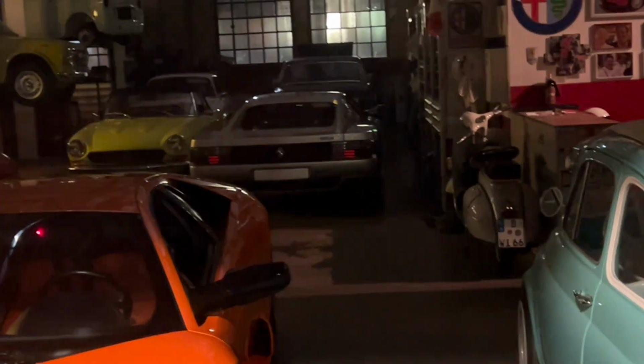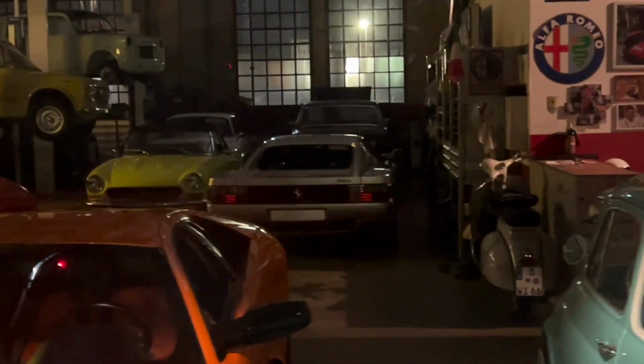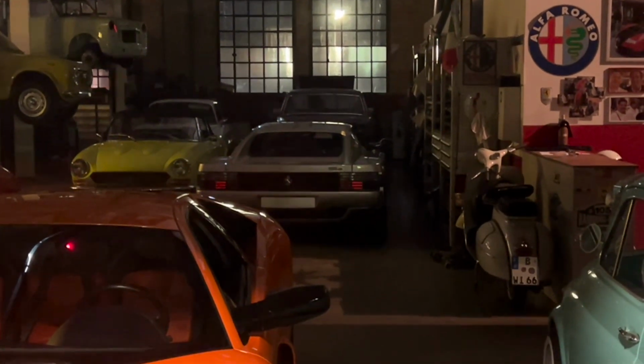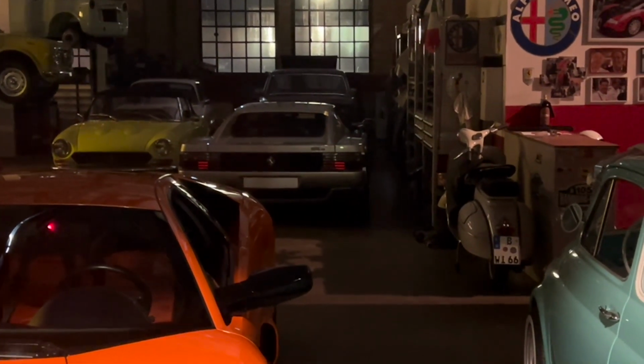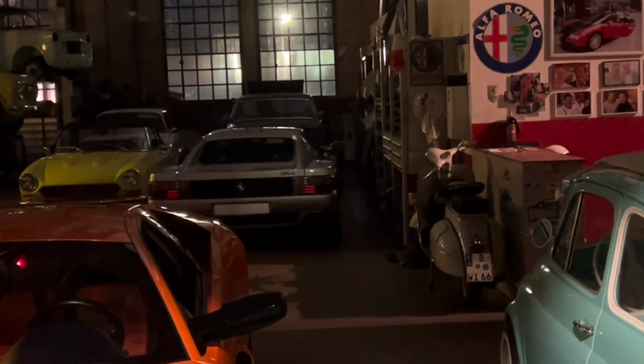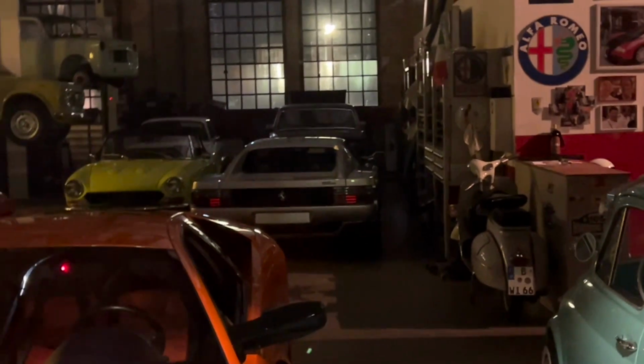Old Ferraris are not really what I know best. Yeah, so that looks like an old... The first one looked like, not sure about that one. That one looks like another Testarossa, I think. And then back there we've got some other, that maybe a Trabant.